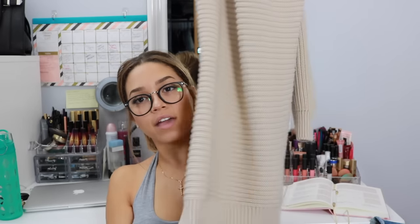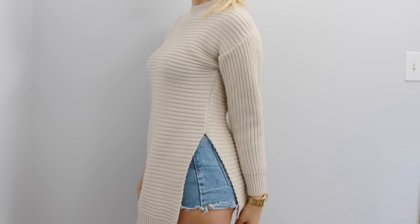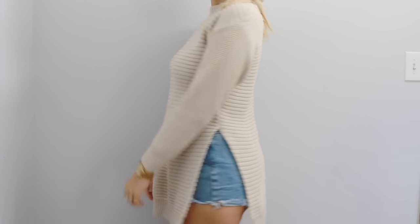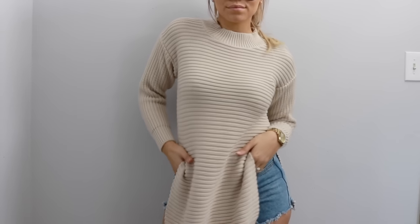The next item I picked up is from MissyEmpire. So I picked up this sweater from MissyEmpire, and this is kind of like a beigey nude sweater. And again, it comes down pretty long and has very high slits up the sides. I think this would be really, really cute with a pair of leggings and thigh-high boots in the wintertime, or the winter-ish mornings that we tend to have, where it's a lot cooler.